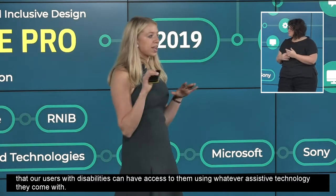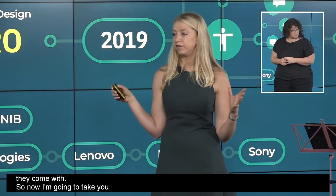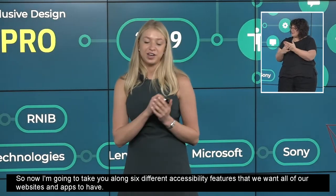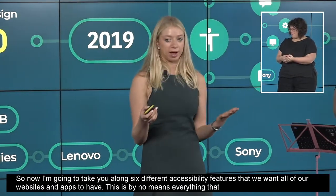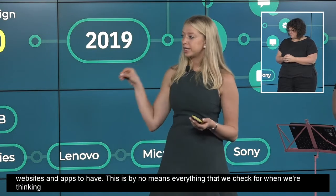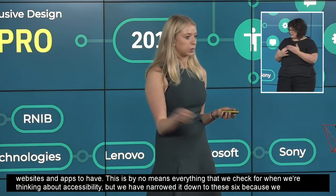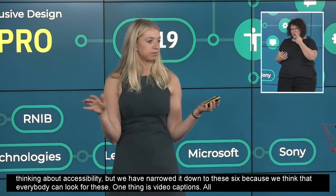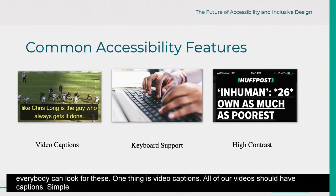And so now I'm going to take you along 6 different accessibility features that we want all of our websites and apps to have. This is by no means everything that we check for when we're thinking about accessibility, but we have narrowed it down to these 6 because we think everybody can look for these. So one thing is video captions. All of our videos should have captions. Pretty simple as that. And all of our original owned and operated content does.